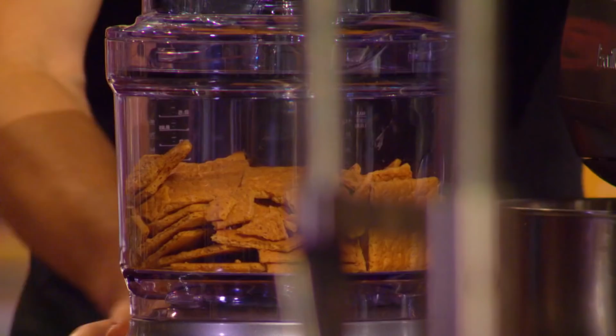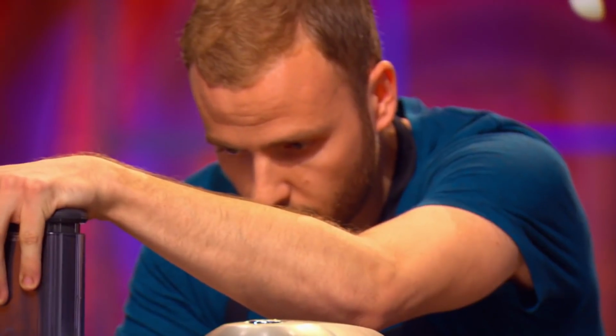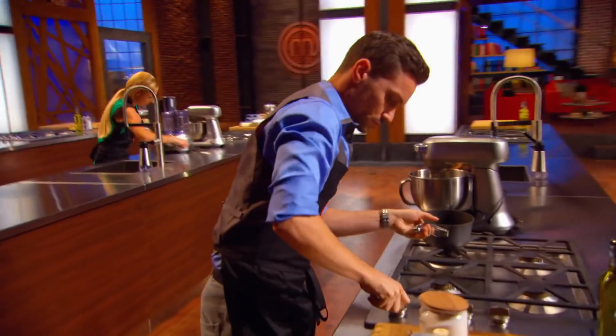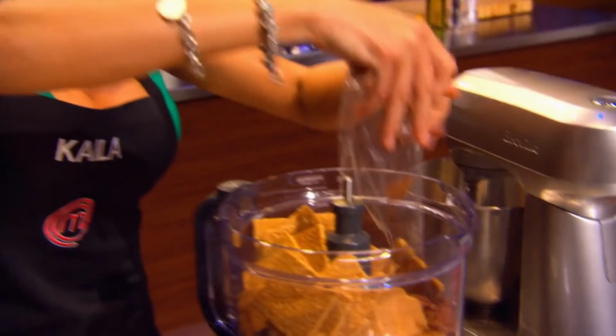Josh, smash! To be perfectly honest, I'm not a baker and I've never cooked a cheesecake, but I've been in a pressure test before and I've battled my way out of it. And that's exactly what I'm gonna do today. To make this cheesecake in 90 minutes, that's a lot of pressure. This is a tough test for them.